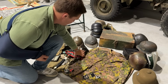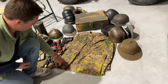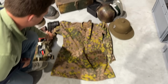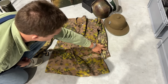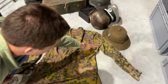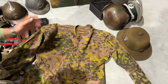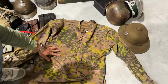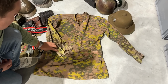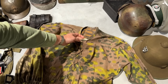Then yes, the best piece, of course, is here on the floor, which is a very early SS camouflage smock in light worn condition. There we can see some wear here, some small holes, but in general it's a really nice smock in palm pattern. The sleeves are complete. You can see a nice misprint here. See the white stripe here, misprint of the factory.